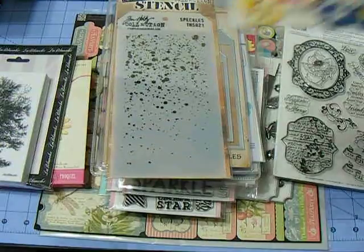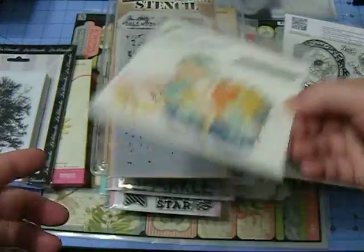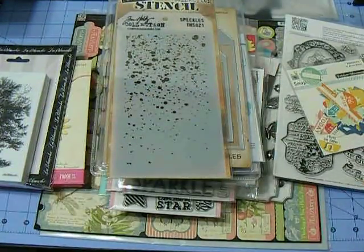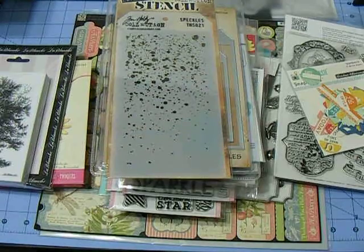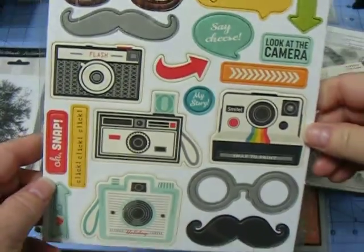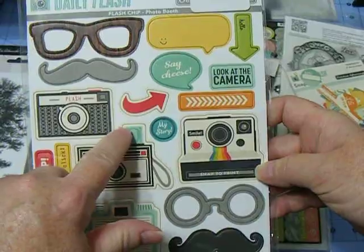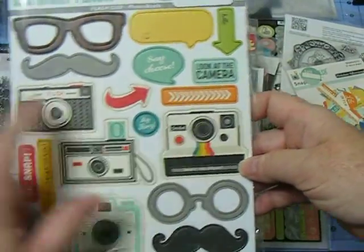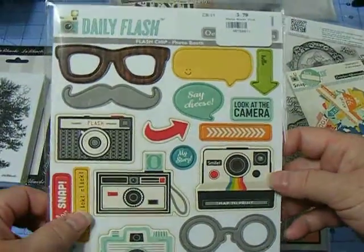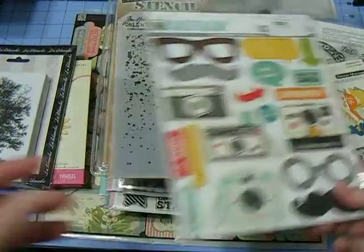And then here are some October Afternoon Daily Flash Snap Caps. It's just like a little ephemera pack, and it's all camera related, so I really like it. Let's see the other piece that goes with this. This little chipboard, they call it Photo Booth. And what's so funny is, yes, I do remember the cameras with little flash bulbs on top. I remember these, so I'm giving away my age if I haven't done so already. But I thought it was just so stinking cute. And these are chipboard pieces.